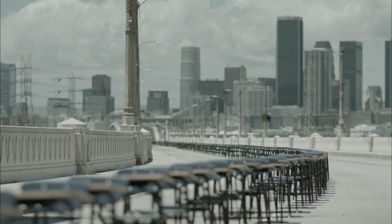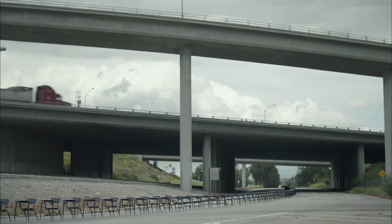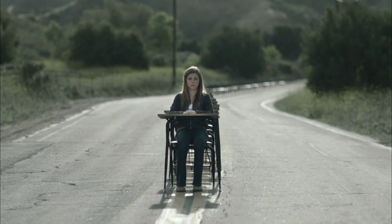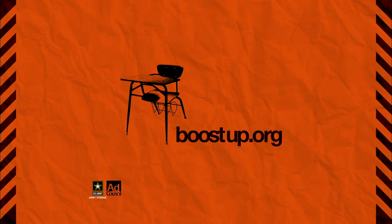7,000 high school students drop out every school day. That's a line of desks more than 4 miles long. We can keep students in school. Visit boostup.org and take the first step.